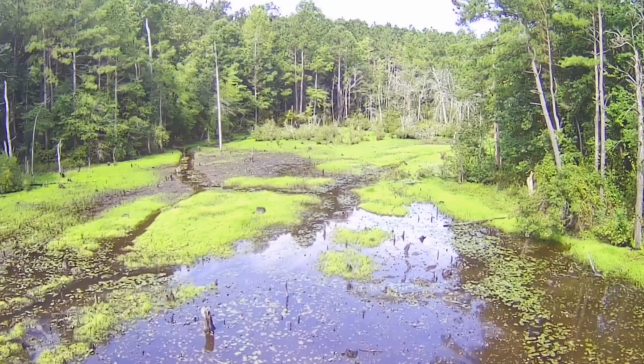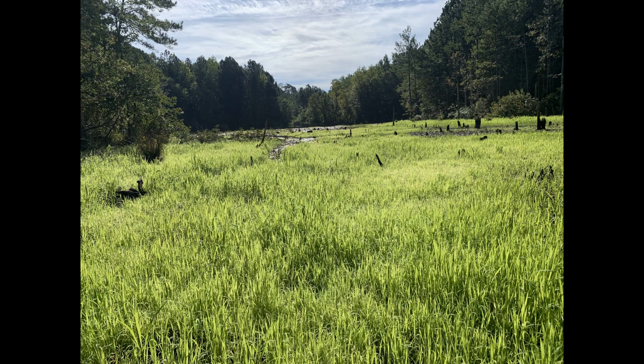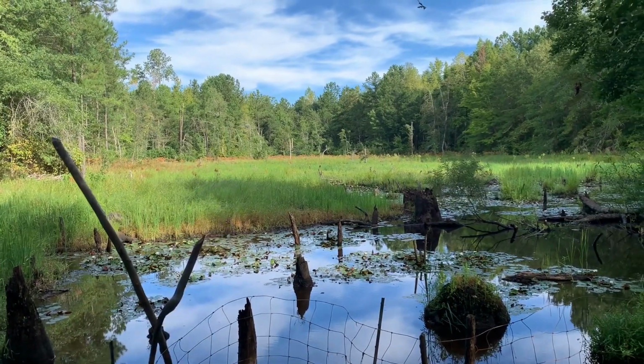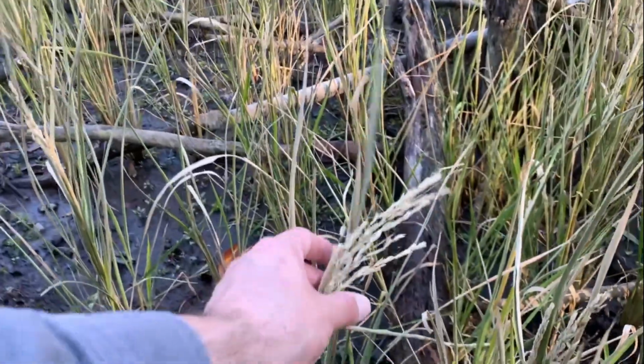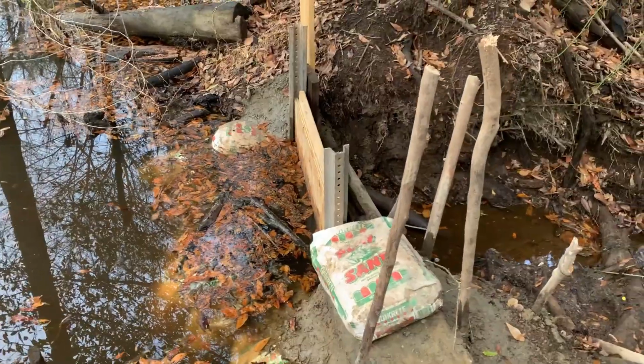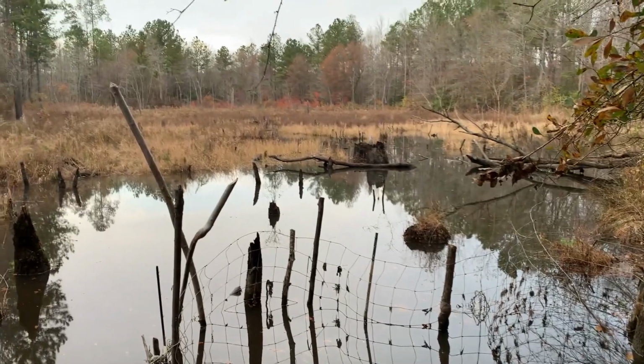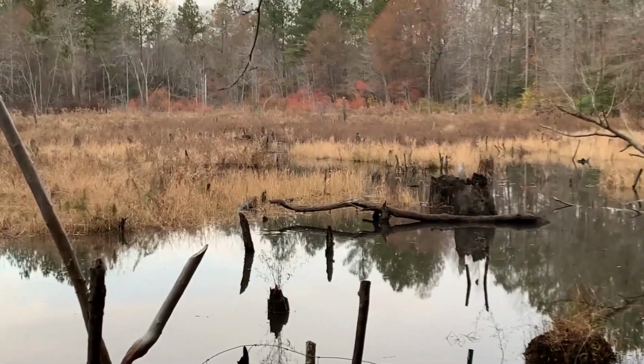Most likely we're going to flood the lower Japanese millet swamp because that seed will get stripped off the quickest by birds and other critters. This rice is much more resilient to animals and predation as well as flooding. So we're going to wait as long as we can to flood this rice for the later season, and we'll go ahead and flood the lower Japanese millet swamp for the early season.